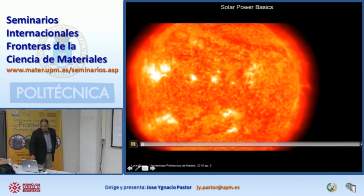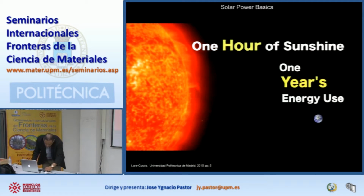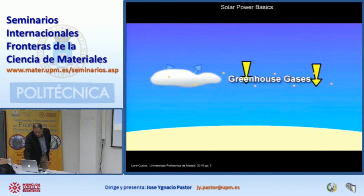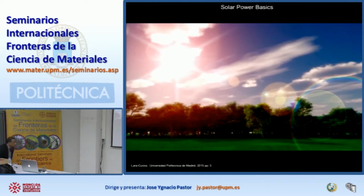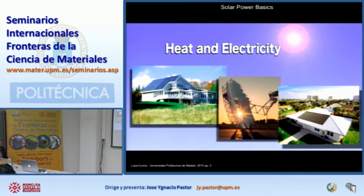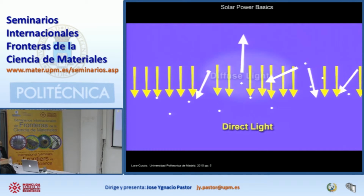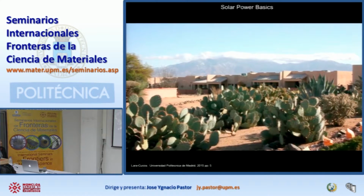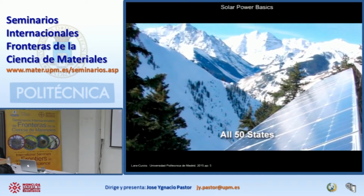The sun is the vast source of energy. The solar energy that reaches the Earth in 1 hour is about as much as the total energy used by the planet for an entire year. Solar power drives our weather, fuels plant growth, and interacts with greenhouse gases to heat our planet to a temperature that sustains life. Today, we are harnessing solar power for heat and electricity using both direct and diffuse sunlight. Diffuse light occurs when particles in the atmosphere scatter some of the direct sunshine. The most intense direct sunlight is in areas that have clear skies and low humidity, but all 50 states can take advantage of solar power.